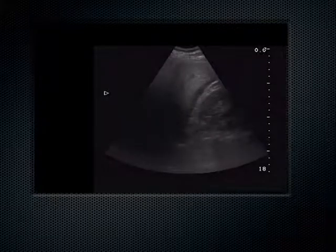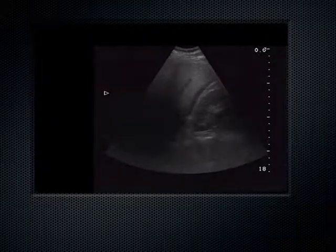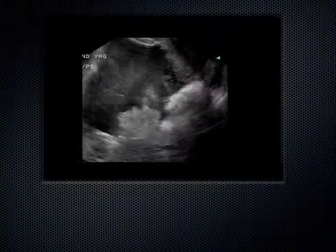And we do a good secondary survey, and we don't see any other signs of trauma. No ecchymosis, no bruising, no abrasions, nothing. And so then we start to figure it out. Well, this woman of childbearing age with fluid in Morrison's pouch, maybe she's an ectopic pregnancy. So we go ahead and we do an endovaginal ultrasound.